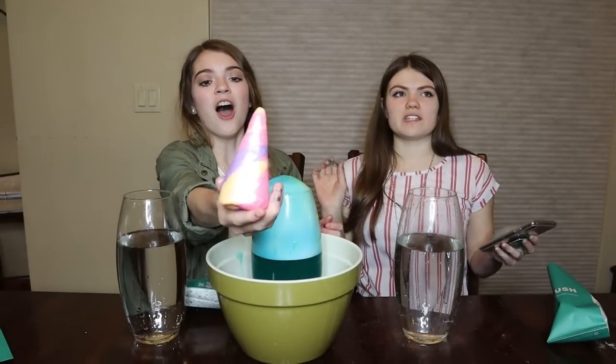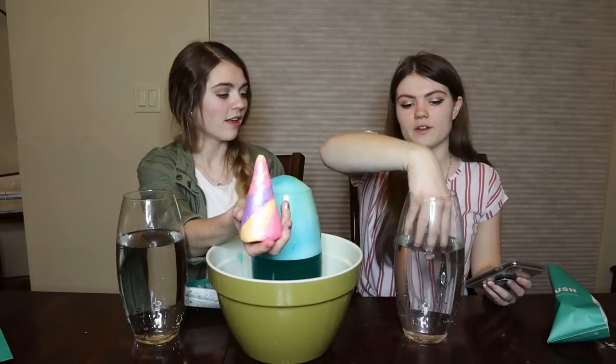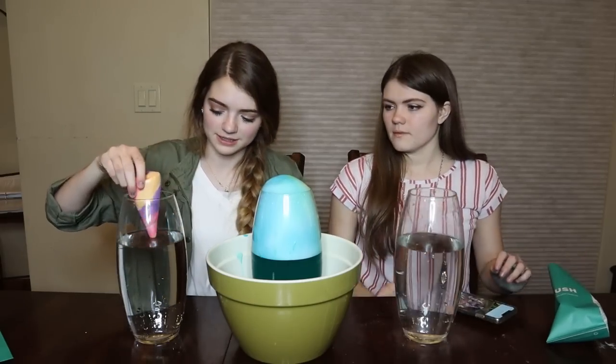Bubble bar, so I have no idea what that's gonna do. It creates bubbles if you put it under hot, running water, right? I have no idea. We are not educated with professional bath bombs. It's so good and it's so cute. Let's dip it in. Let's see.